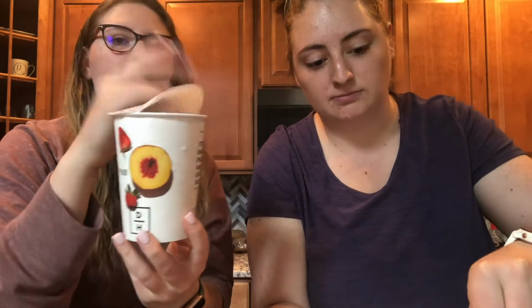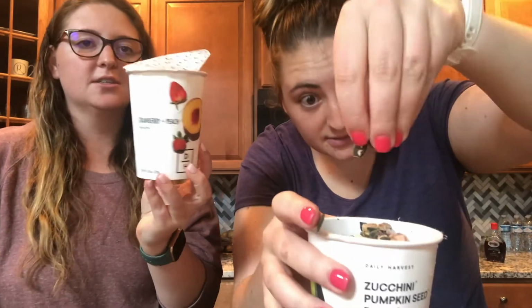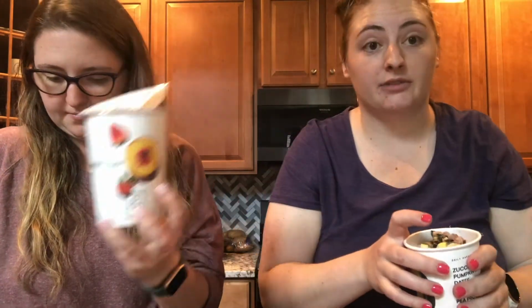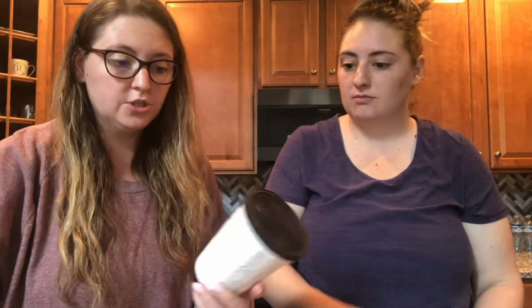And oh, this is the best fruit one, strawberry and peach. This is our favorite one. I love that one. It's so delicious. It's so good. And oh my gosh, when you are sick, dude, have the ginger and greens one, or banana and greens. We got banana and greens, and it will just clear you up right away. And it's so good because it's all the natural stuff that we would do anyway. And it's just already there and ready to go for you, so you don't have to think about it.